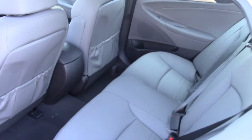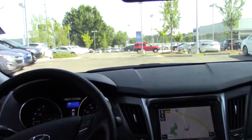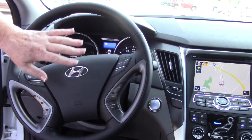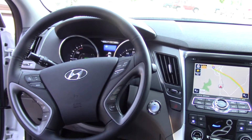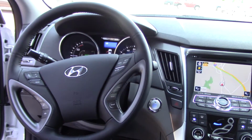Now in the back, you've got ample room for 3 passengers. This is all leather with heated front seats. On the steering wheel, you've got your volume control, your cruise control. The trip button, it toggles through your back display. You've also got the Blue Drive. We'll go into that whenever we meet. Your Bluetooth, I pair your phone before you drive off the lot.